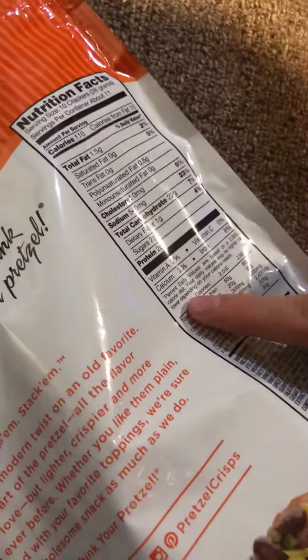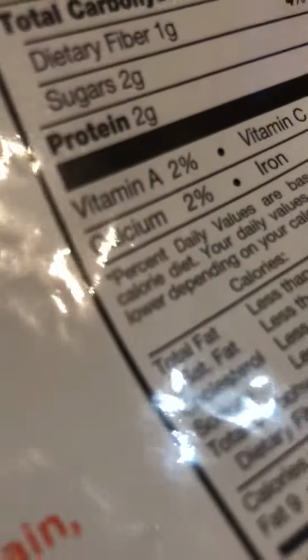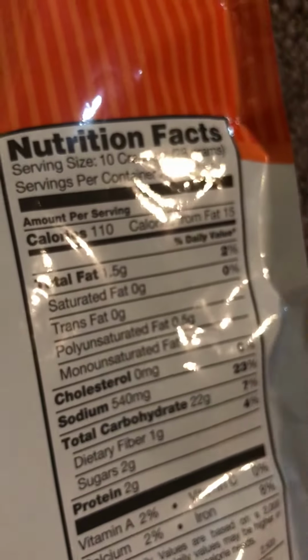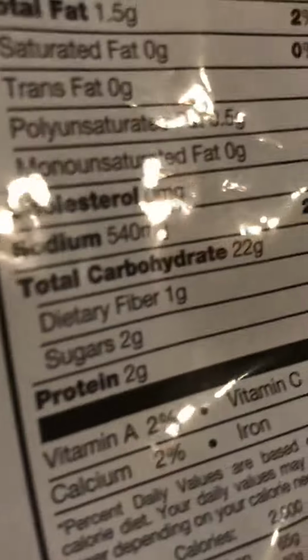Let's look at the nutrition facts. So some vitamin A, some calcium. Calcium's good for your bones, by the way, in case you guys didn't know that. Learn something new every day. If you're allergic to milk or wheat, you're gonna die, without a doubt. 110 calories, so not too bad. A lot of fucking sodium though, not gonna lie. Anyway, let's try this out.